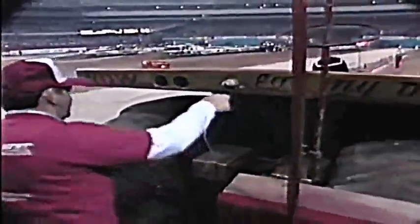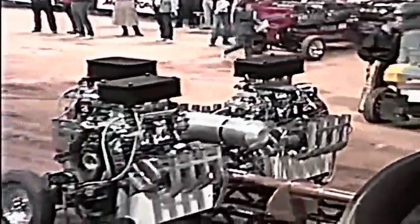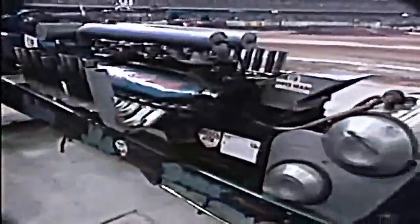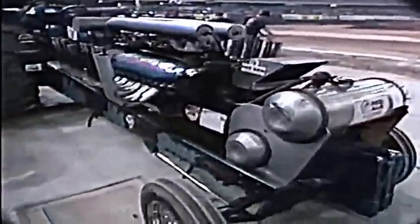One of the more entertaining classes in pulling is the 5,800-pound modified tractors. Unlike their bigger siblings, the 7,200-pound tractor, which runs three or four engines, these machines run only two. But that doesn't limit the variety of setups you'll see in this class. Generally speaking, the same types of engines that the 72s run are found here. Supercharged, alcohol-burning, big-block Chevys, and aluminum-block Hemi V8s with no cubic inch limitation.